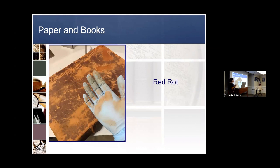Sometimes you'll encounter books with what's known as red rot, which is when the leather that was used to bind the book has degraded, and it creates this kind of red, dusty mess that gets all over everything. You find it a lot with old ledger books and things like that, where they're not using the highest quality leather and they were cheaply made, or old diaries. It just makes a mess. It makes everything dirty and gross.